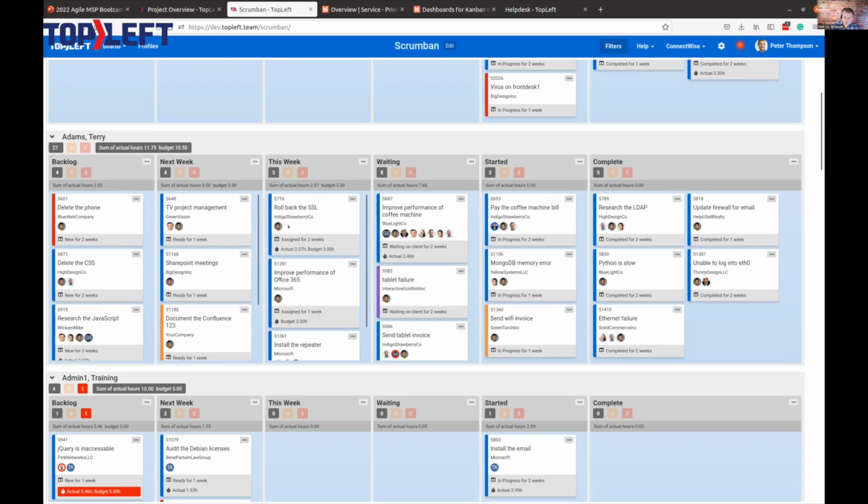And when this week is done, then you just pull over the tickets from next week into this week, and Terry still has his list of things to do here. That gives you a more realistic idea of when some of this work will be done, because if you can see there's a reasonable amount of work here for this week, and something's at the top of the list for next week, then you can fairly confidently say, if your customer asks, when's that work going to be done? Yeah, we expect it to be done at the beginning of next week.